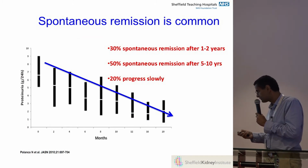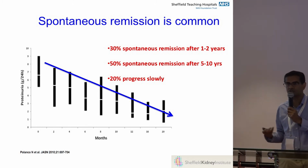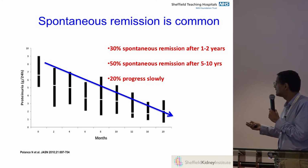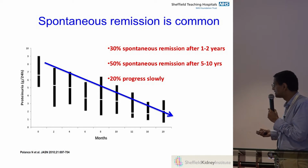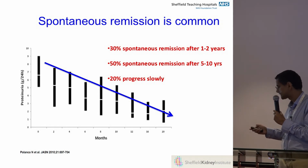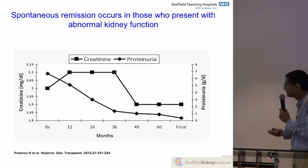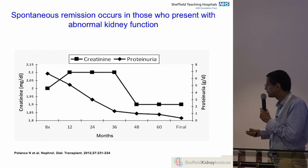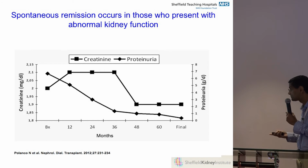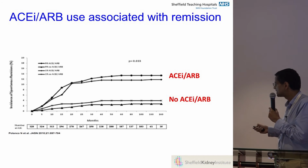So what are the outcomes? This is data from Spain. In Spain, they have the GLOSEN registry, which is quite a good glomerulonephritis registry. You can see that spontaneous remission is pretty common in this disease. About 50% of patients will have undergone spontaneous remission after 10 years. And even if you start off with very bad kidney function, so even if you start off with a creatinine of around 2 milligrams per deciliter, you can still go into remission without any immunosuppression. And as you all know, ACEs and ARBs, again from that registry, are associated with better outcomes.